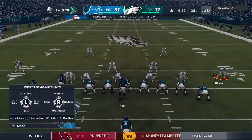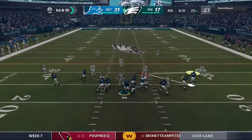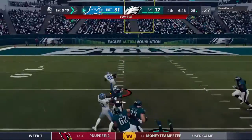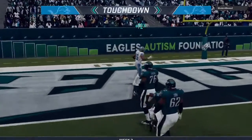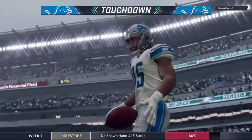Already at the line, this Philly offense set to go. After the long touchdown drive we just saw, you wonder if maybe that's taken a little. Nowhere to go here. He lost the football. And this is scooped up by the Lions, and into the end zone, a scoop and score on the fumble return for the Detroit touchdown.